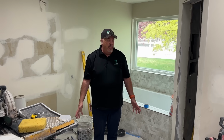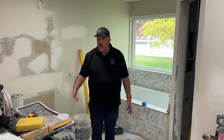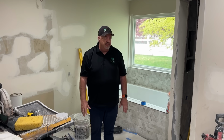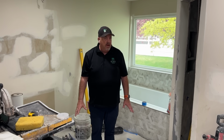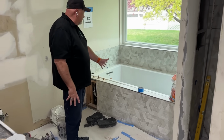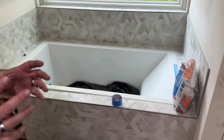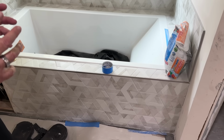Okay, we've been crazy busy here, and so we've been doing all the tile work, all the drywall is done, and so my tile guy is just about done. Check out this tile right here. Look how cool this looks. I picked out a tile that was really difficult to get enough of.